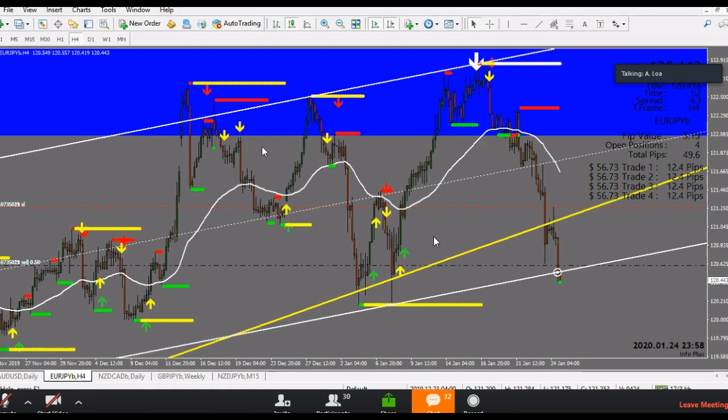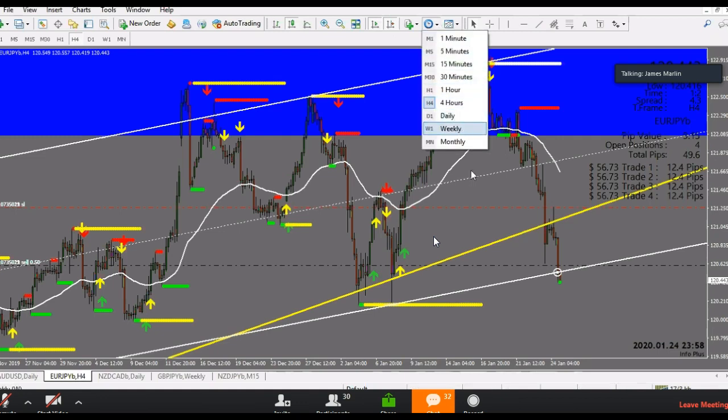Okay. Another question I have is, when you're going to enter in on the 4-hour time frame, do you initially check the news? No. Not at all. No, because I'm going in the direction of a weekly time frame.